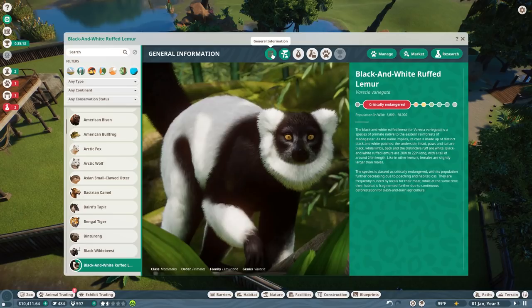It is. The black and white ruffed lemur is a species of primate native to the eastern rainforest of Madagascar. As the name implies, its coat is made up of distinct black and white patches. The underside, head, paws, and tail are black; the limbs, back, and distinctive ruff are white. This is like when we go to an art museum. That's right, and it describes what you're looking at. Great, yes, I see, it's black and white. This is wonderful, but I want to know a little bit more.